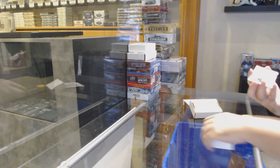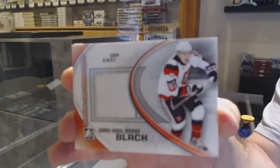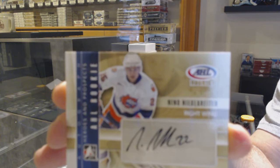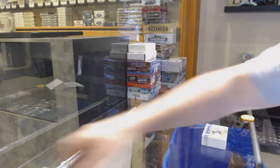We've got, I believe this is the Ottawa Senators, Cody Ceci, game used jersey, black, Cody Ceci. And we got for the Islanders, Nino Niederreiter. New York Islanders, Nino Niederreiter.